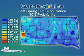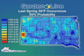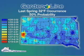So this freeze was not that uncommon. It's just that it came after this very warm period, so a lot of the crops have been pushed along. A lot of the perennials have been pushed along very quickly, so we're in a situation for some potential damage. We'll have to see how things go. We might have to wait for things to warm up before we actually see what damage has been done.